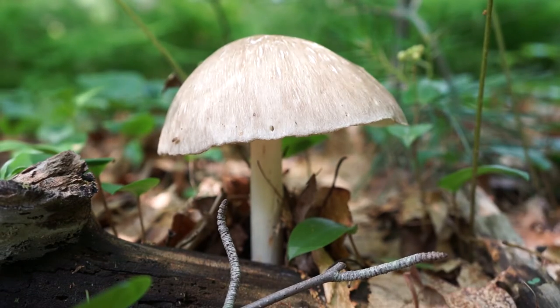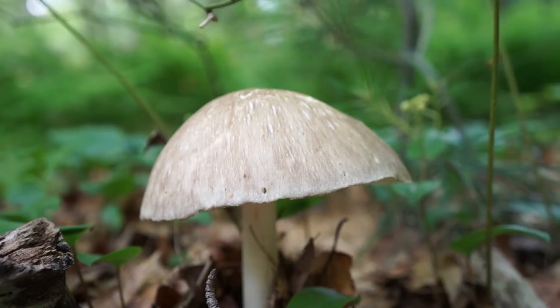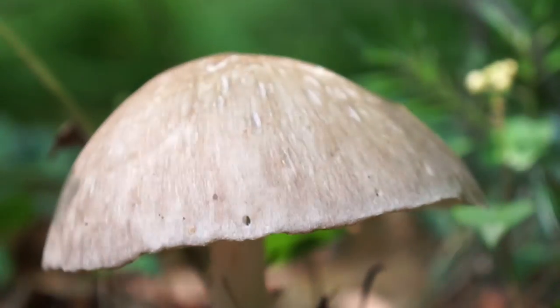So it grows off of that wood, and it's one of the largest mushrooms that you can see in New England in June. It's not edible, but it's really pretty and distinctive, so I thought I would show it to you. Let's see if we can zoom in on it a little bit.